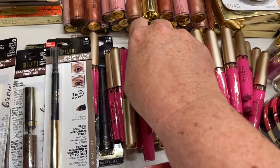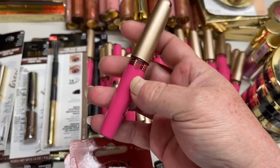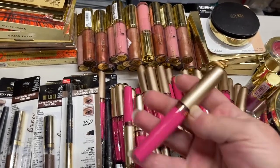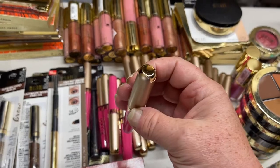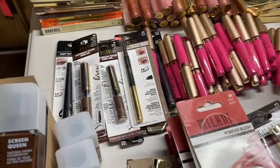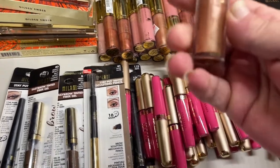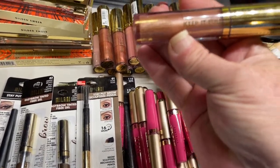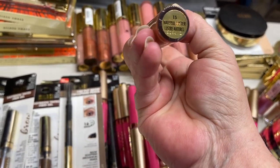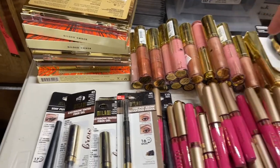These here, they are not on Amazon. I do need to do a quick search on Walmart. If I cannot find these anywhere, I will make a listing on eBay, but if I still have them come Christmas, then more than likely, anybody that orders a Milani, I'll just slip one of these in with their order closer to Christmas. It's lip gloss. And then several shades of Milani Keep It Full. This is Natural Luster. I hope I'm putting that right in the middle of the screen. I got several different colors.